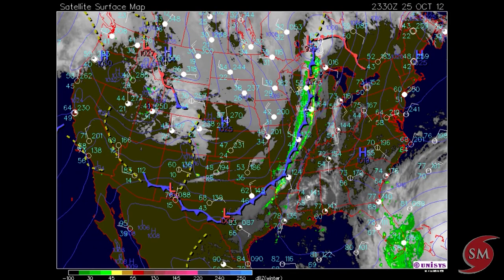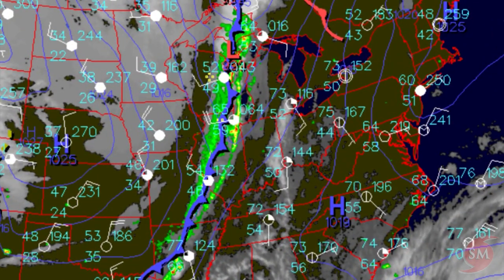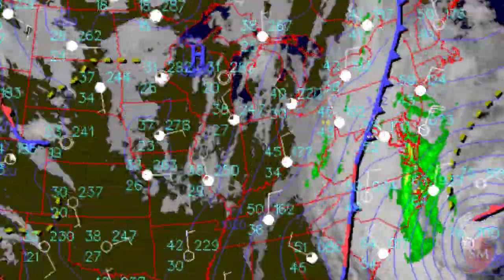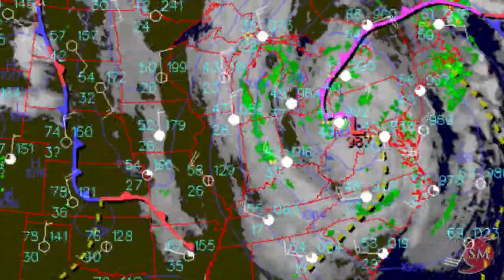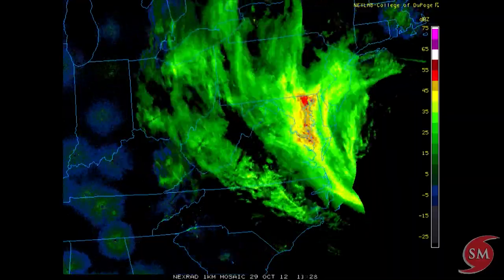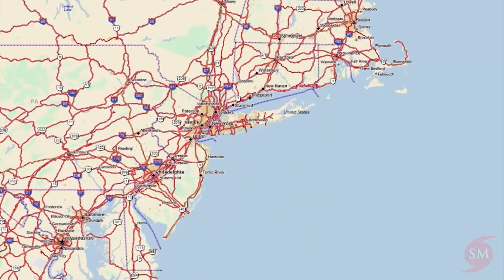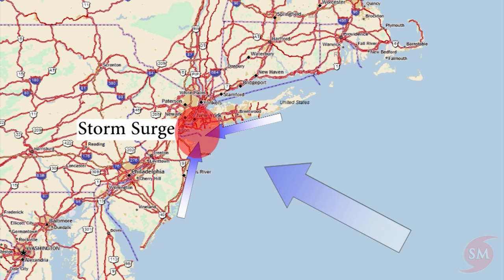Now, at the surface, this large trough had been driving a powerful cold front south and east across the country. As this front reached the east coast, it stalled out and reoriented itself, providing a track for Sandy to follow right into the northeast. This unusual track proved to be a worst-case scenario for the New York-New Jersey coastline. Due to its shape, the coastline in this area acts to funnel wind-driven water into the harbors and lowlands when a storm comes from the southeast, and this was exactly what happened with Sandy.